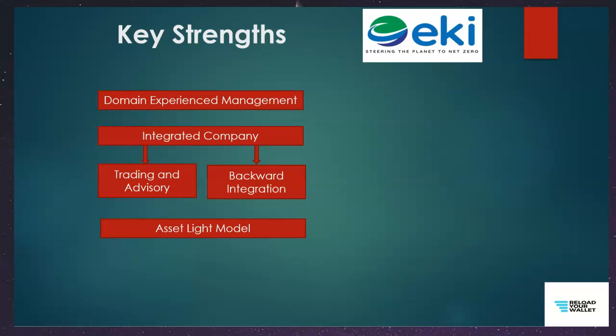So they are a very asset light model. The moment they get more projects, they can hire more people. If they have lost some projects, they can fire those people. So they are very flexible with their assets. So that's why they are an asset light model.